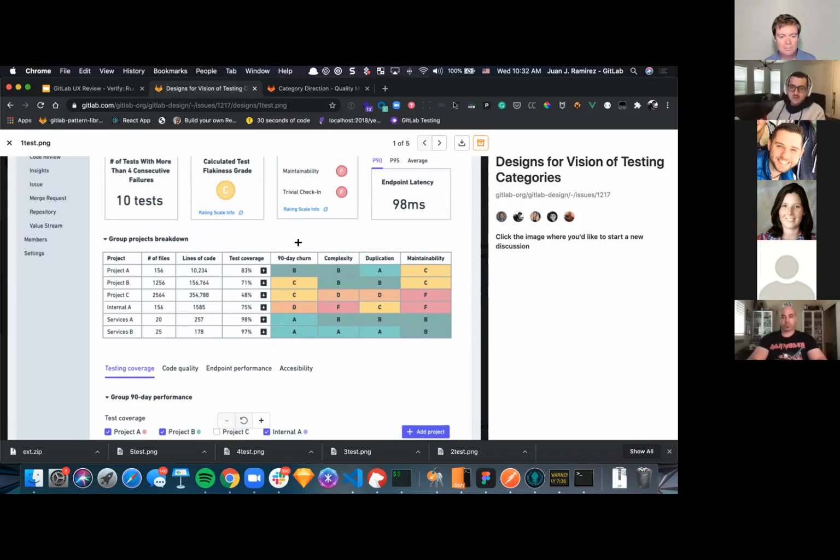We believe that we want to be opinionated, but we also want to be flexible on this. So eventually, the idea and the goal with this type of score is that people are going to come and basically change the sensitivity of how we determine those scores.